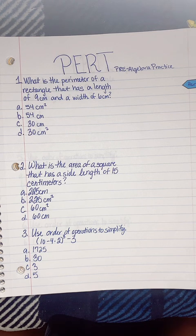All right, so let's start with number one. Okay, so it says, what is the perimeter of a rectangle that has a length of 9 centimeters and a width of 6 centimeters? All right, so what you guys get for number one?